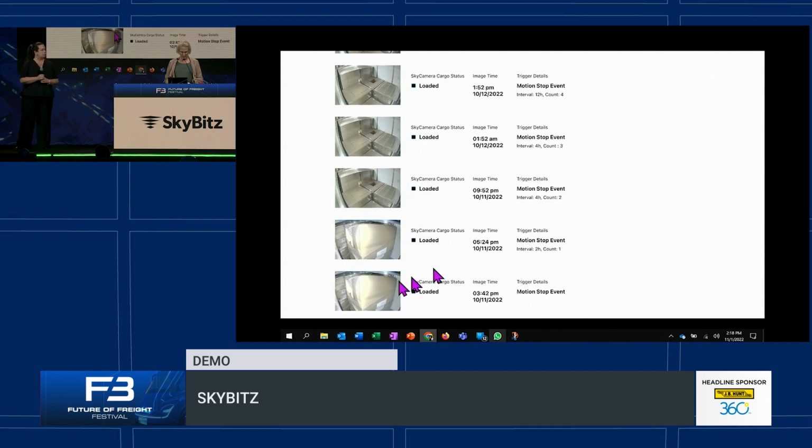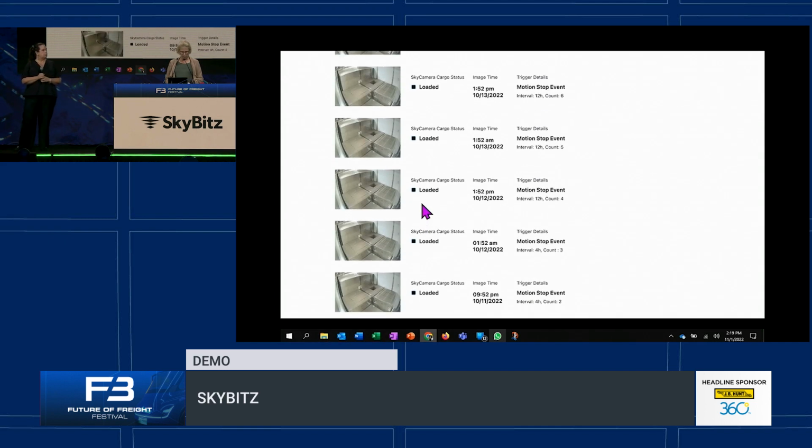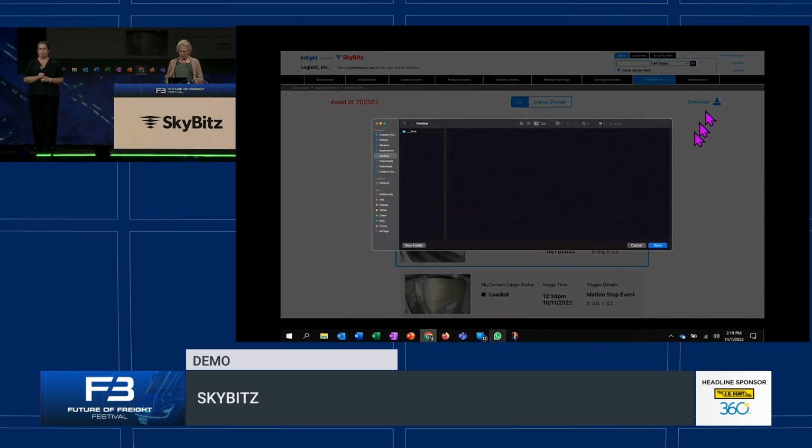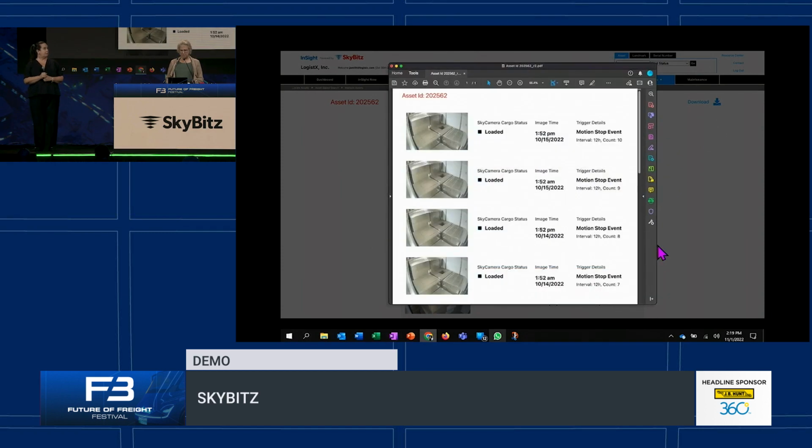Well, I can see it came in loaded, and they did unload some of the cargo. Gosh, but they never actually emptied the trailer. Unfortunately, I am gonna have to bill them detention. So I'll click on this download here and save this in a PDF, and I'll attach that PDF along with my invoice when I send the bill to the customer. Sarah, I'm so thrilled that now I have SkyCamera data to add to my detention bills so customers can see for themselves why they owe detention.